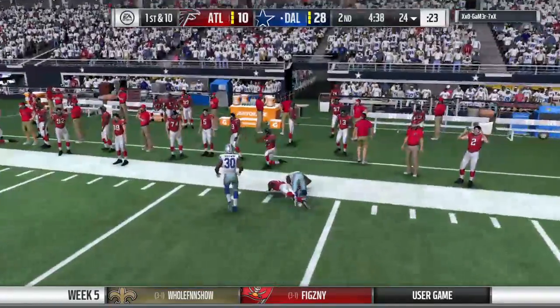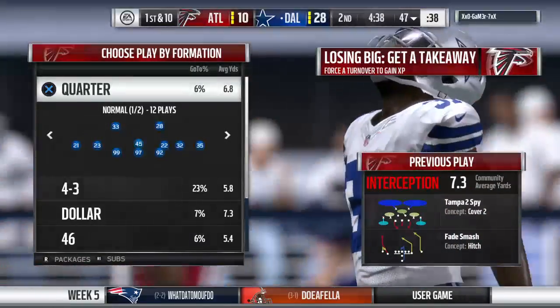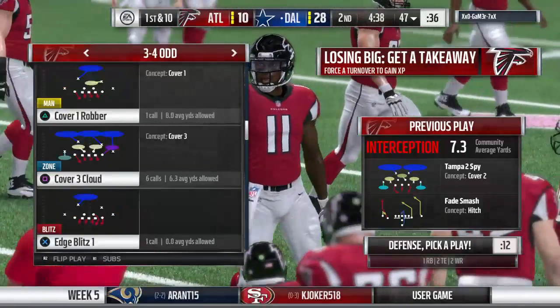And he fires one that's intercepted. Picked off Byron Jones. And his guys are going to get the football at their own 47-yard line. Here's the Dallas offense now heading back out onto the field.